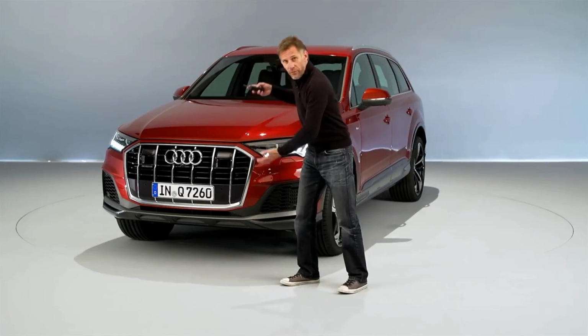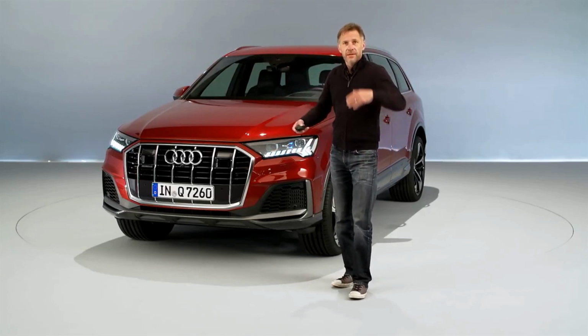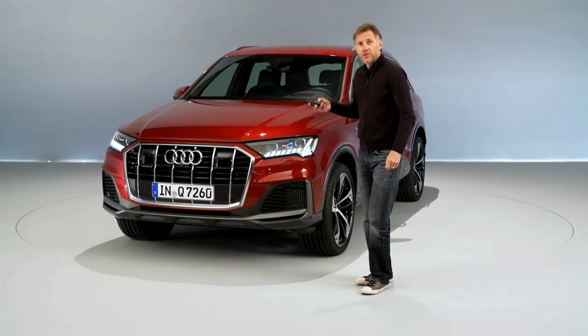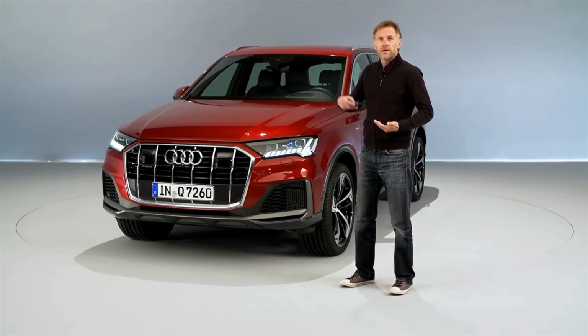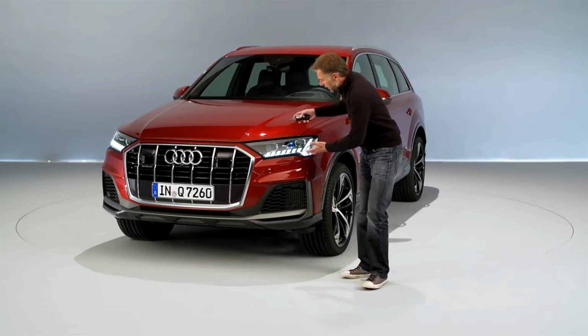The single frame is more upright, more prestigious, and a little bit more open than on the Q8, but this gives a strong character to the new Q7 and is also updating the car with the new design line we are doing right now. Second thing we improved is the headlight.